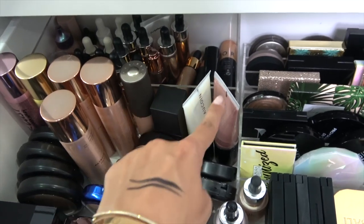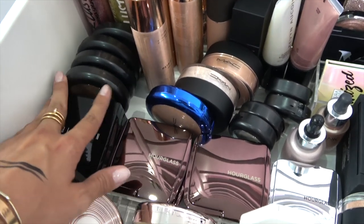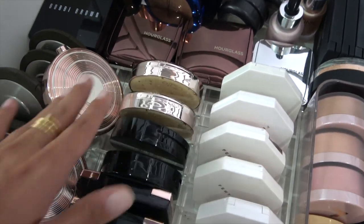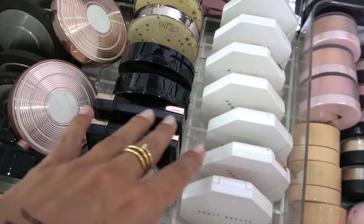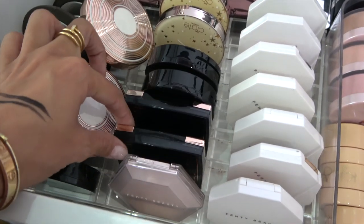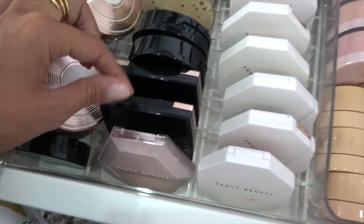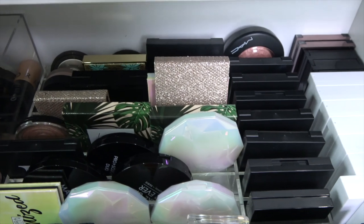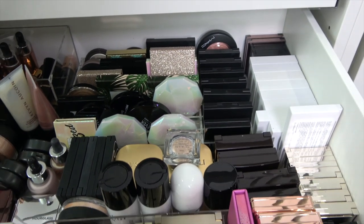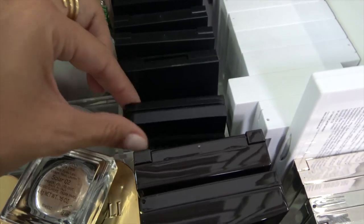So I have my liquid highlights, my spray highlights and glitters. These are my MAC highlights, Bobbi Brown, Hourglass right here. And then over here, I do have them organized by brand, which you can obviously tell. I have Fenty, Becca, Estee Lauder. All of these are Anastasia, Ciate, and this is a little overflow Fenty. Then back here, I just have some randomness going on.